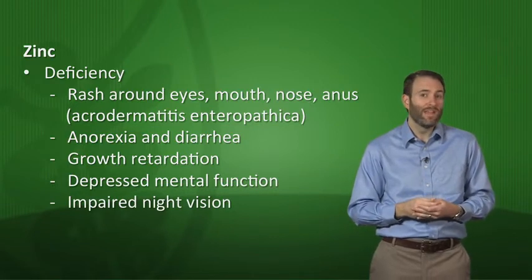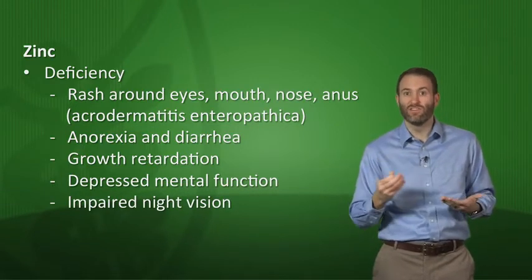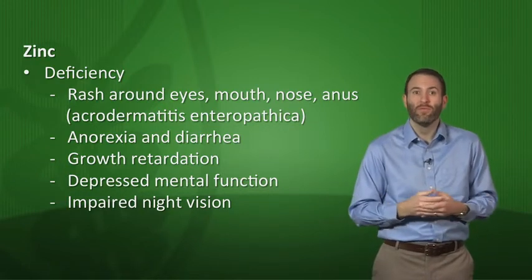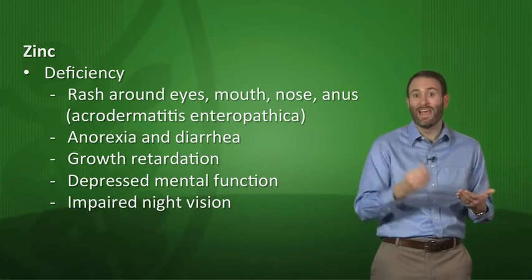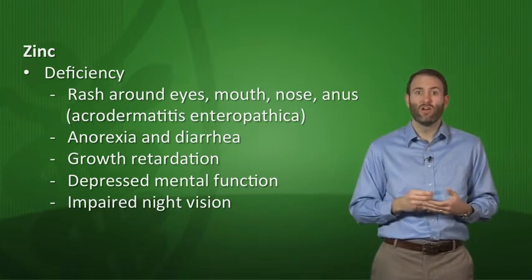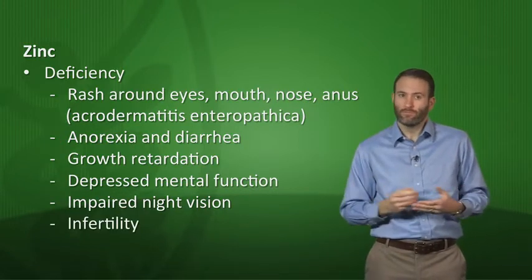So in a similar way that vitamin A deficiency can impair your vision, zinc deficiency can also impair your vision. So there's actually specific enzyme supplements for eye health, and in those supplements there's a lot of vitamins A, E, and C, and also a lot of zinc. And then zinc deficiency can also cause infertility, so you need zinc in order to be fertile.